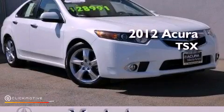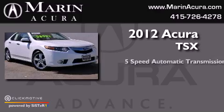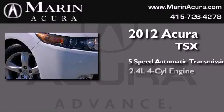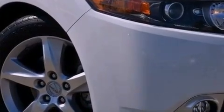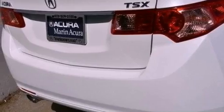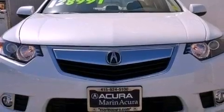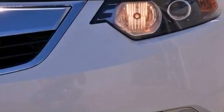This is a 2012 Acura TSX. This four-door sedan has a five-speed automatic transmission and an inline four-cylinder engine. Its top features include traction control and stability control systems, xenon headlights, a premium audio system, commercial-free satellite radio, aluminum wheels, and a tire pressure monitoring system.